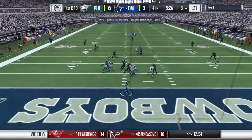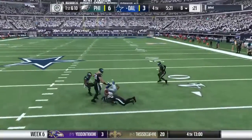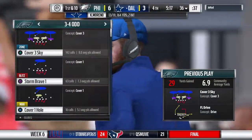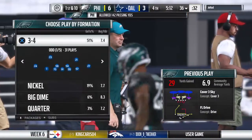They'll come out throwing here to start the drive. Over the middle, complete to Tate. And he's brought down after a good gain. And they got 29 yards there. And it'll be first down, Cowboys.